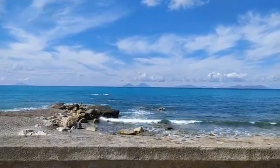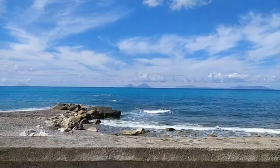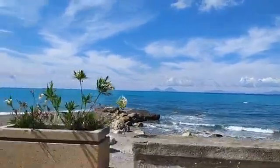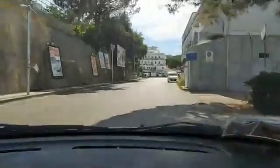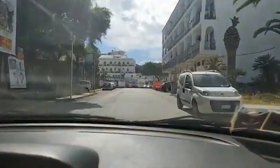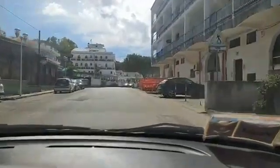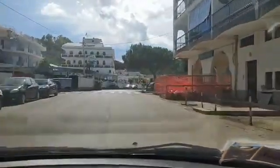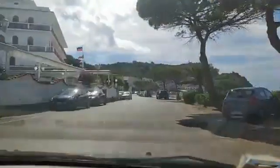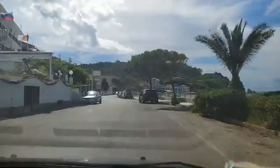Salina, home island. We hope to go to the Aeolian places very soon. Yeah. I look forward to it. It's one of my favorite places in Sicily. And we will dedicate an entire week to the archipelago.